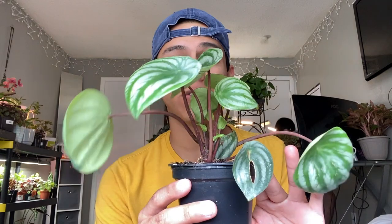But as you can see, this one peperomia, she's so cute. I love the foliage, and I got it for $9.99, so $10. And I kind of regret not getting another one because I would love to get two more and put it in a nice pot. Yeah, she's so cute.